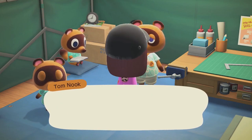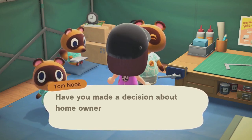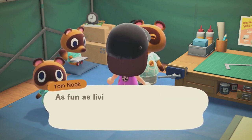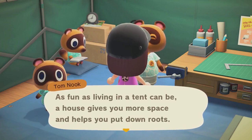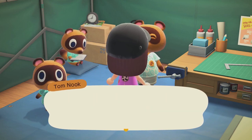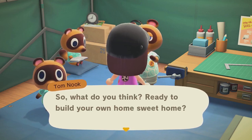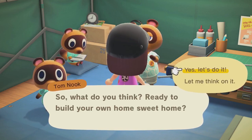About my home. Tom, I want a new home. Oh, Milky, have you made a decision about home ownership? Ready to move forward in a comfortable and luxurious life? As fun as living in a tent can be, a house gives you more space and helps you put down roots. Oh yay, I would love to build a house. But we need to have a loan of 89,000 bells? That is so much. What do you think? Ready to build your home?